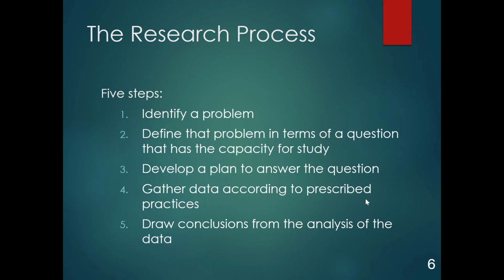Then there's the research process. There are 5 different steps in the research process. The first one is to identify a problem. Before you even start to do research, the first thing you come up with is what is the problem, right? Once you identify that there is a problem, you move on to step 2, which is to define that problem in terms of an actual question that has the capacity for a study.